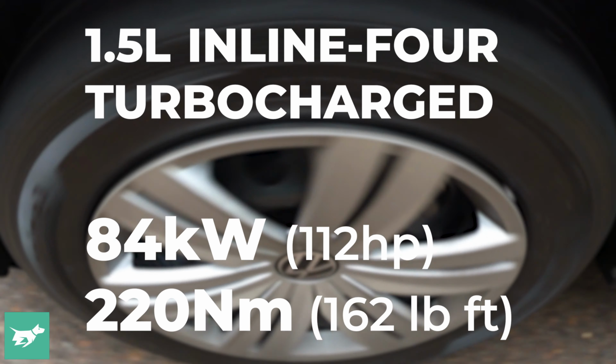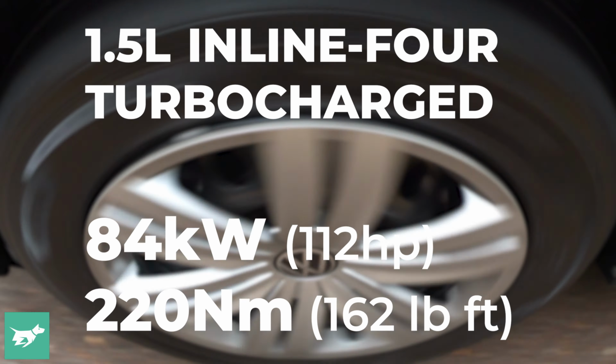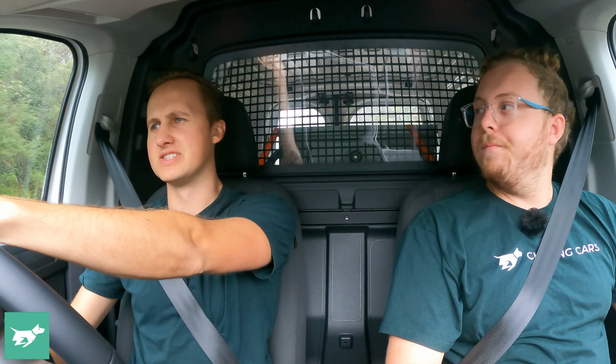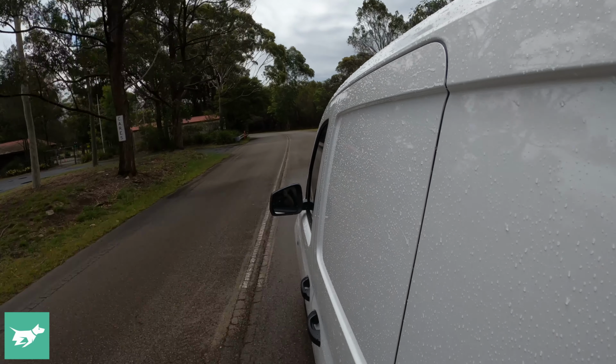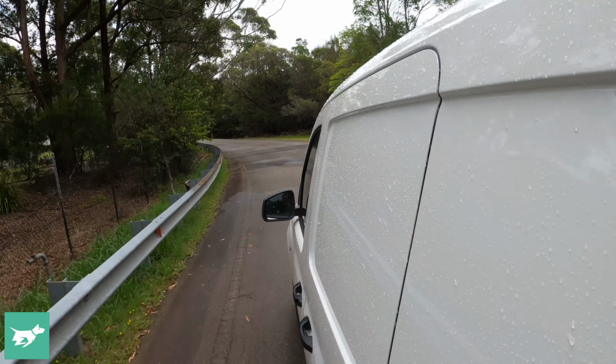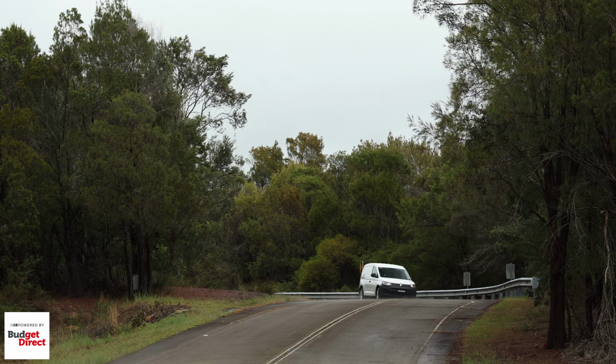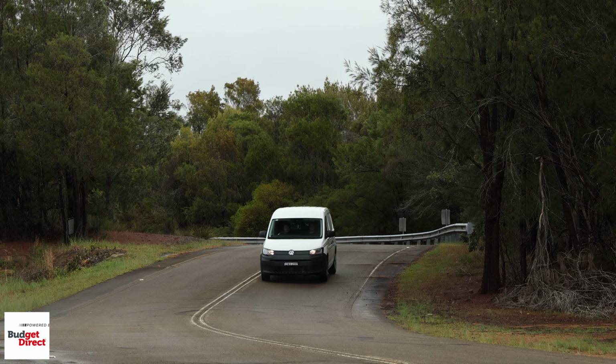So Zach, what are the specs of this Volkswagen Caddy Cargo? So basically it's a 1.5 litre petrol engine that produces 84 kilowatts of power and 220 newton meters of torque. I imagine it's turbocharged, right? It is turbocharged, Volkswagen fashion. And it doesn't exactly feel overly quick on the road, but that is not exactly something you'd expect from a cargo van. Some of the other diesel-powered vans have oodles of torque. I'd say this isn't the case here, but it feels sufficient for what it is. It absolutely feels sufficient.